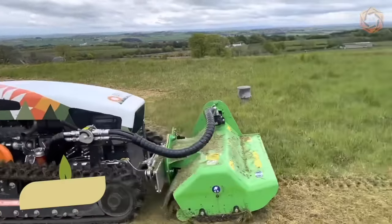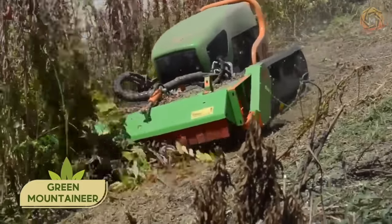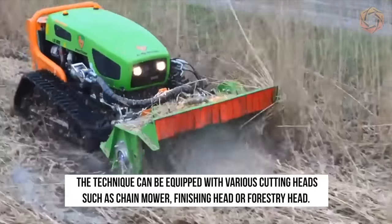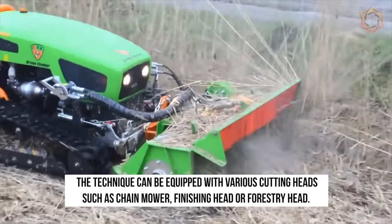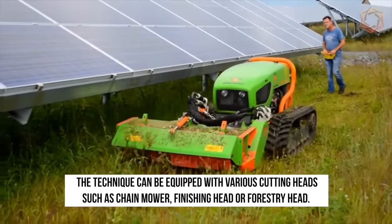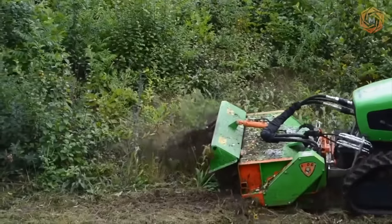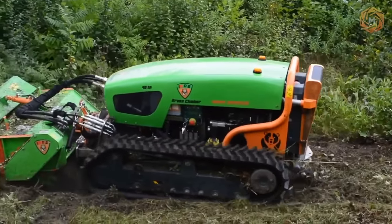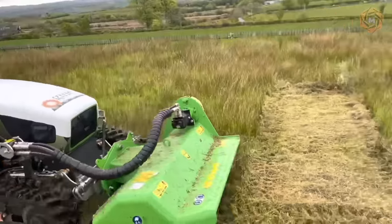Green Mountaineer. Great name, by the way. In fact, it is a remotely controlled tracked mulcher and slope mower. The technique can be equipped with various cutting heads such as chain mowing, finishing head, or forestry head. Ideal for maintaining green areas, roadsides, and highways, especially in awkward or dangerous places.